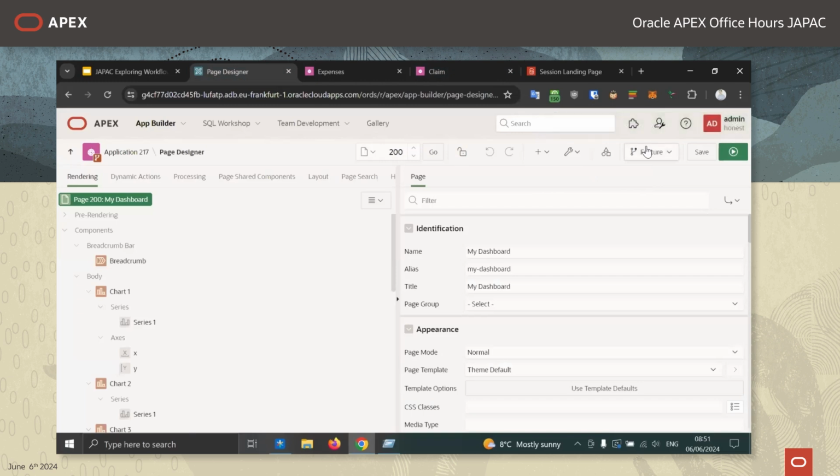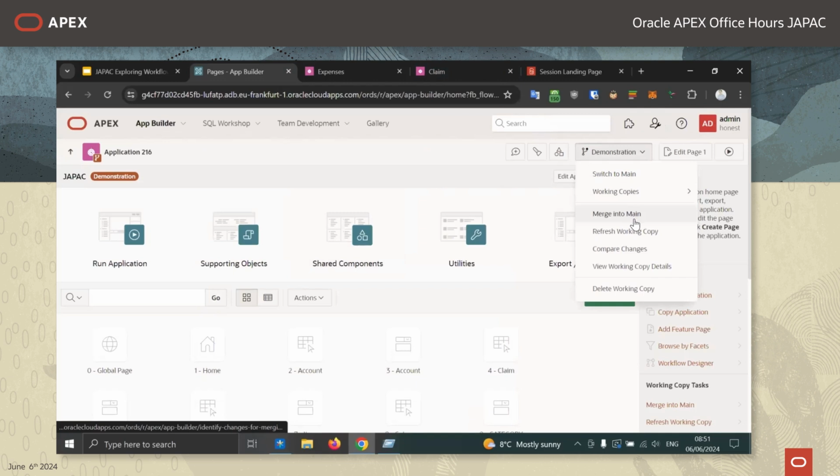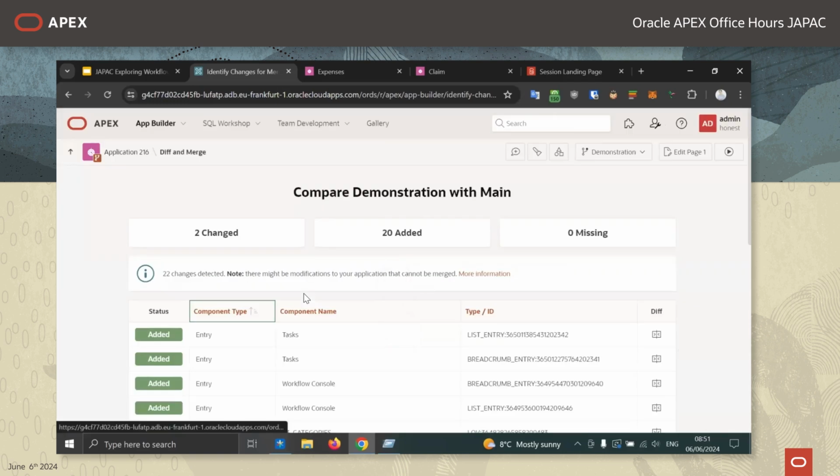Right, I've not yet finished, but in the meantime, this demonstration is ready to be pushed back into main. So what you can do is compare the changes. What this is doing now is exporting the main application 222, and in a moment it'll export my working copy 216, I think it was, the demonstration application, and it's exporting it into a format called YAML.